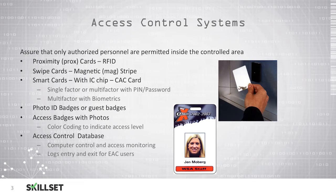You should also have an access control database which can help you to log individuals as they enter and exit your facilities, and can also simplify the process of granting or revoking employees' privileges to access certain areas as they change jobs or perhaps leave the company.